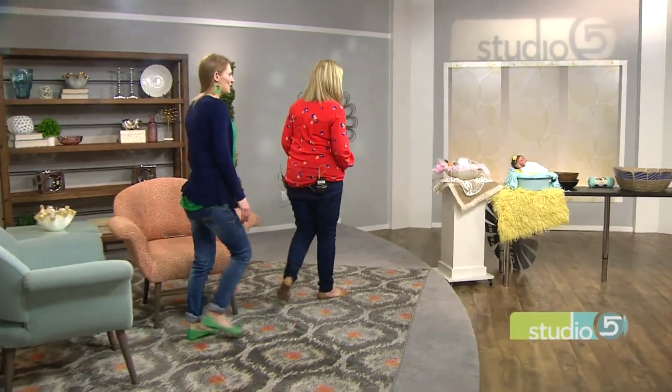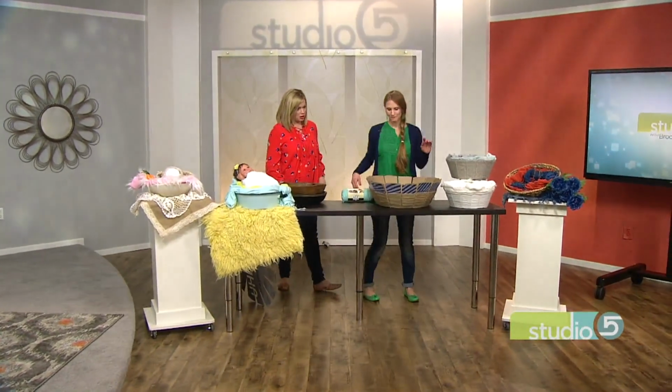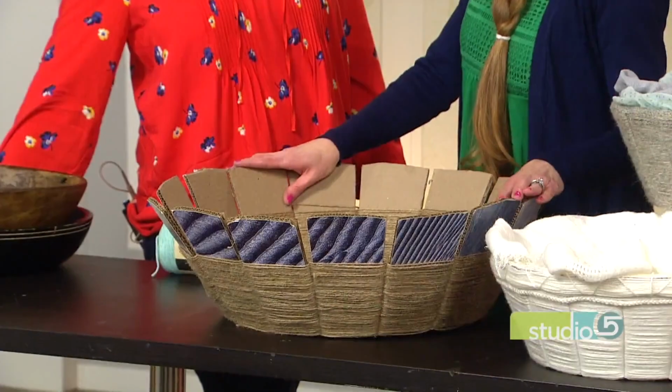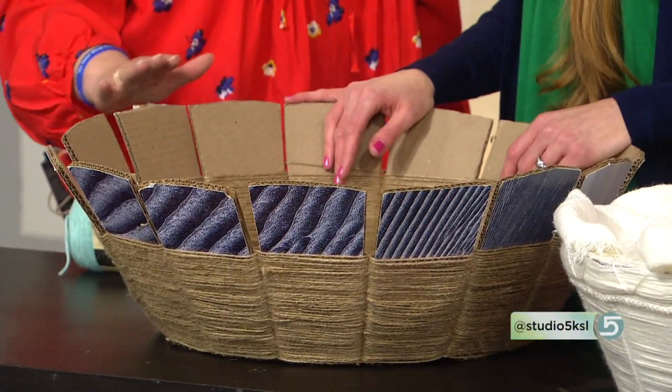What are we making? So we're going to make a woven basket. Okay, I'll let you go ahead. All right. And they're so simple and beautiful. I almost feel silly being here because it's so simple to make. Well, they don't look simple. They have the structure, the size alone. Tell me, what are you starting with from an ingredient list?